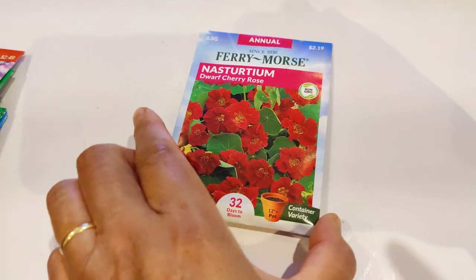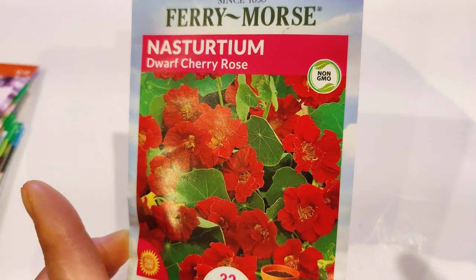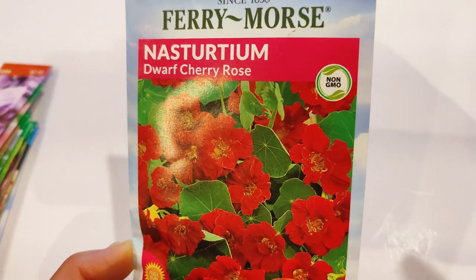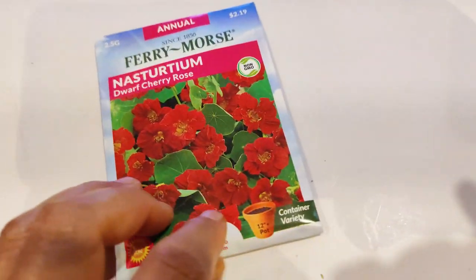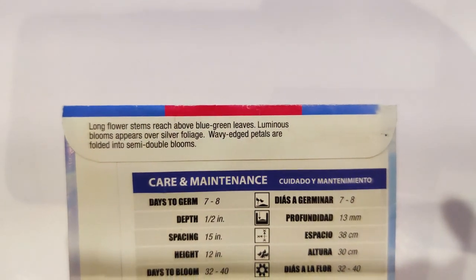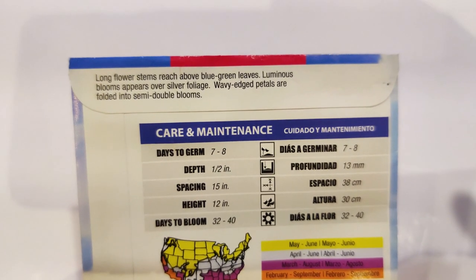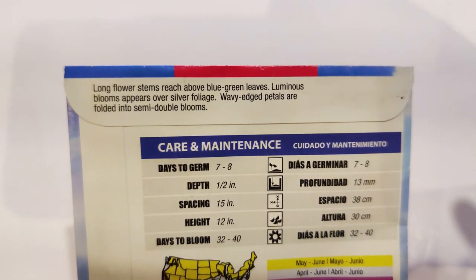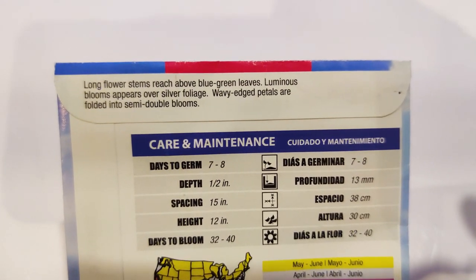Finally, I got this nasturtium dwarf cherry rose. I purchased it last year, and I just planted a few seeds kind of in various places, but probably in the wrong season. So I'm hoping just to have one more pack of seeds of this because I love that color. It's like a bright red against the green, and they draw pests to them and away from the plants that you want to keep. So if you want to draw away like black flies and other pests, then they'll go to the nasturtium, because I've seen it personally and it happened last year for me.